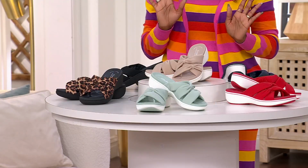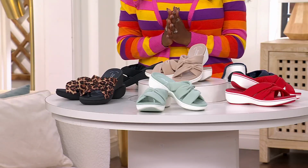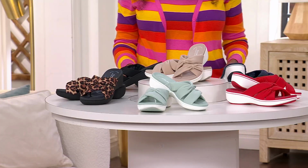$13.33 a month on Easy Pay. You get to choose your color, choose your size. Medium and wide widths, whole and half sizes 5 through 12 are all available.